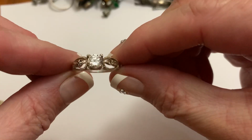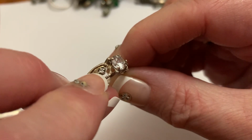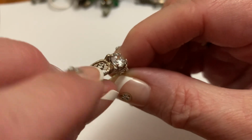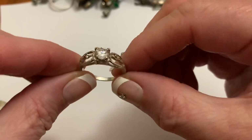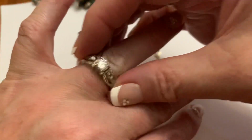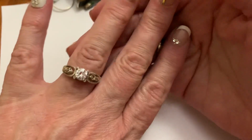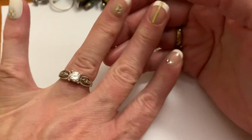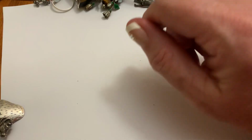Now this ring, I tested that little diamond or whatever it is, and it was testing as a diamond, but the middle wasn't. The other one is missing, but I just love this ring. And I saw something similar online, and it said it was Avon, but this is not marked Avon, so maybe it's just something similar to Avon. But I really like that for some reason.